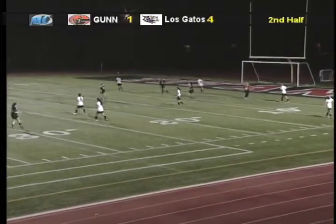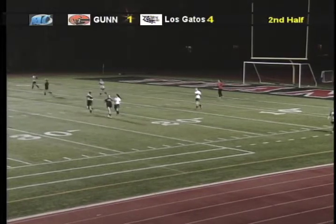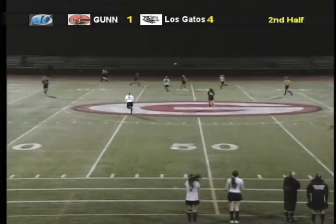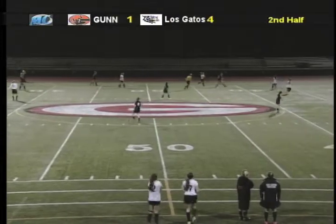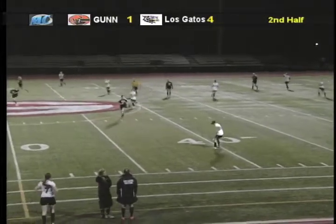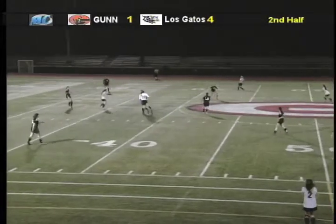Karamanos to Hannah Rosenberg, and Naranja able to grab it. She'll try for a long kick here. And Los Gatos gains possession. Gunn just unable to win those battles when it's a 50-50 toss-up. It's been more like 75-25 tonight. Yeah, absolutely. Gunn has really been beat to the ball, Grant.